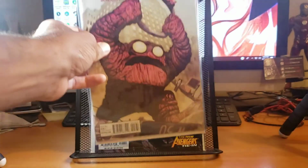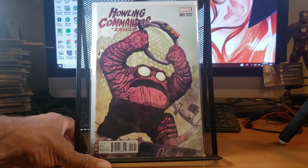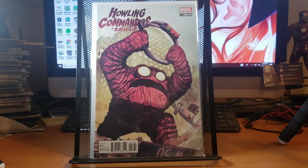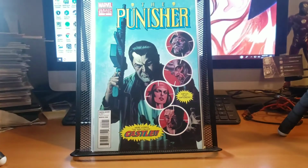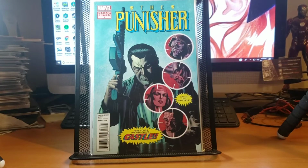Let's see. Howling Commandos of S.H.I.E.L.D. Got that for $2. I saw that in a comic shop in the local Bay Area for about like $10, and I said no, but as soon as I saw that for $2, I said, what the hell? I got a variant of Punisher #5 that was sitting in that pile over there. I thought it was pretty cool to get for $2.